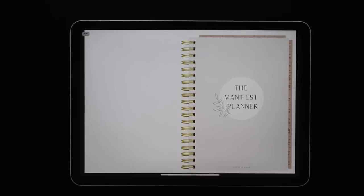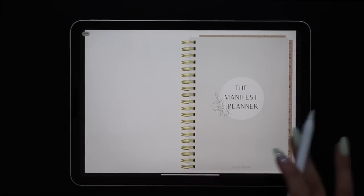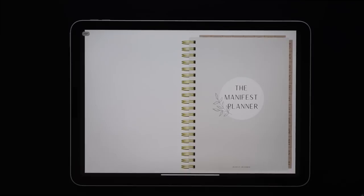All right, guys, this feels so surreal, showing you the manifest planner in its entirety now that it is done. This is such a dream, and I cannot wait to walk you through this planner. Just a reminder that this is my first planner setup ever, so I will try each time to get better at it. But I'm so proud of myself for this little setup right now. Okay, it's so cute.